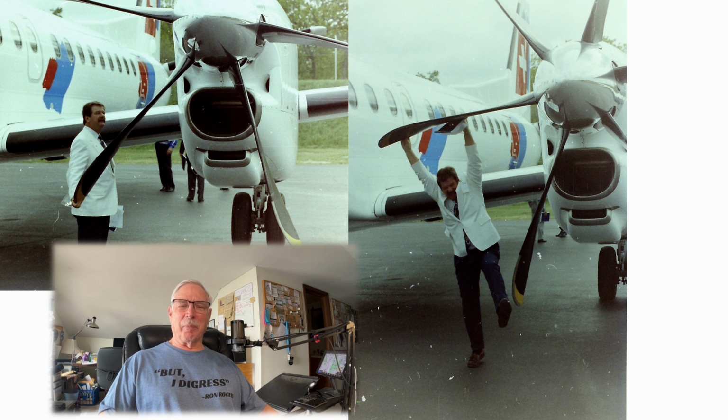I wanted to get a picture detailing how you would hand prop the 4,000 shaft horsepower engine here in case you needed to hand prop it. So Jack has a good sense of humor and went along with the joke here. Really good guy, and we lost him. We lost him way too early. But he was my turboprop guy.